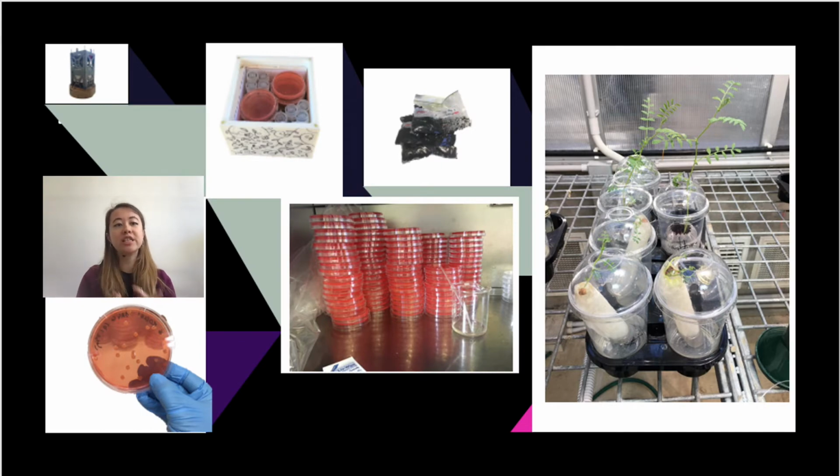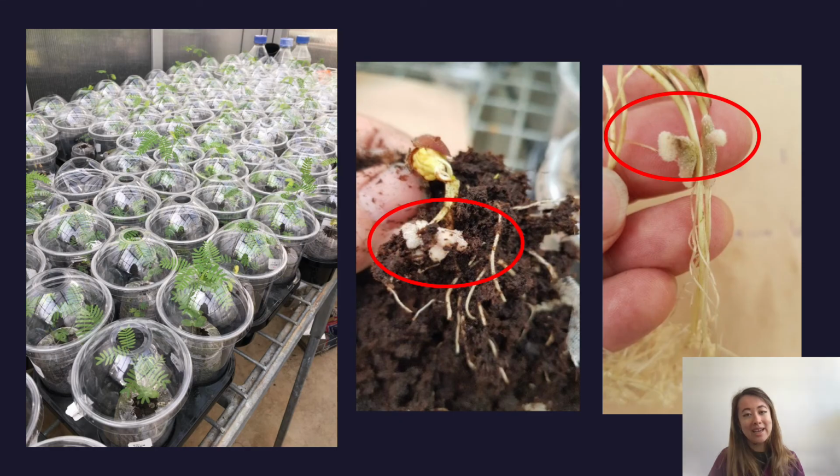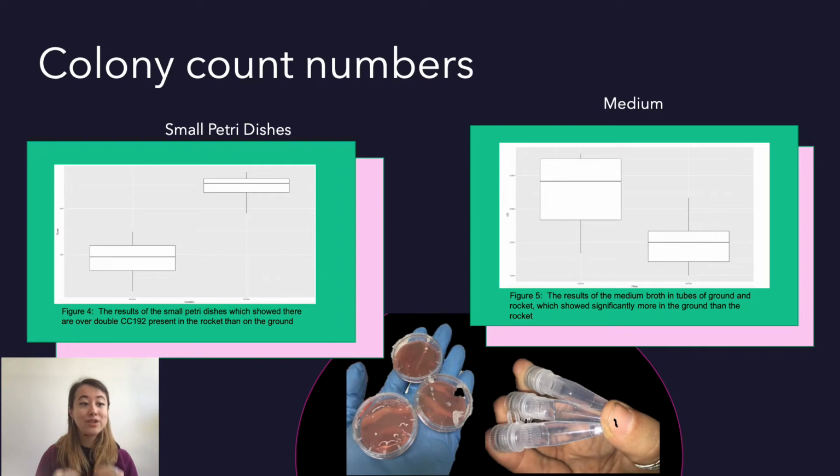Once returning to the lab, we took our samples and used the rhizobium cultures from the rocket payload and the ground payload, from the plates, peat and Petri dishes, to inoculate young chickpea plants, as you can see here. And here is just some of our seedlings growing inside the greenhouse and growing their nice root nodules with our bacterial cultures.